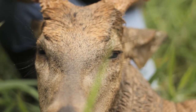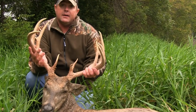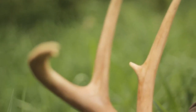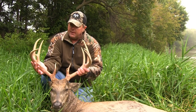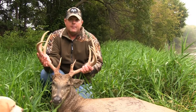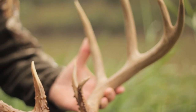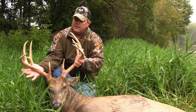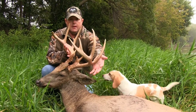Well, guys, here he is. That's at least the second buck, well, third actually, that I've had to float down a river on this river here that we hunt. I'm out of breath. That's a real nice deer, guys. Real happy with that. That might be my biggest bow kill. Solid 9-pointer. I couldn't be happier.